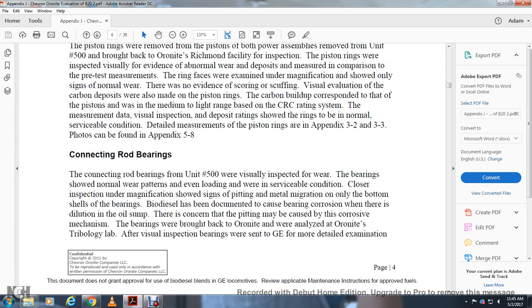Connecting rod bearings. The connecting rod bearings from unit number 500 were visually inspected, and the bearings showed normal wear patterns, even loading, and were in serviceable condition. Closer inspection under magnification showed signs of pitting and metal deterioration only on the bottom of the shell of the bearings. Biodiesel has been documented to cause bearing corrosion where there is dilution of the oil sump. There is a concern that the pitting may be caused by a corrosive mechanism.